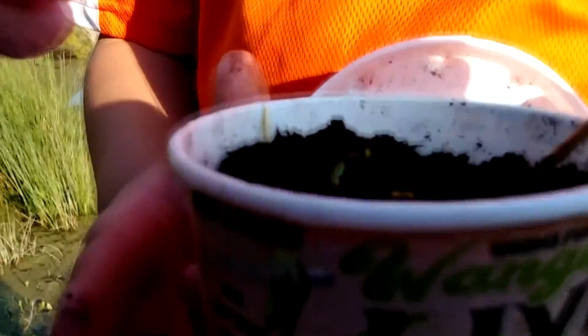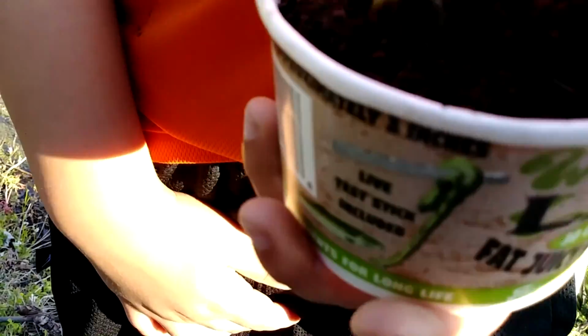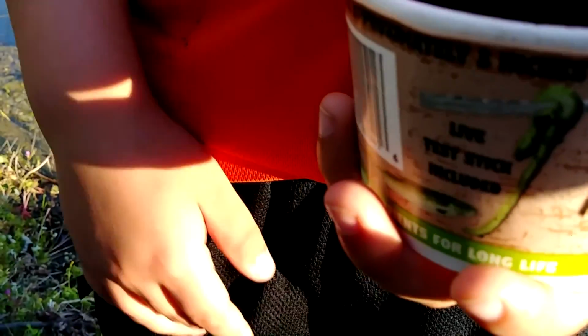$3.57 for a cup of these worms. For green, guys. And they're really red wigglers. I don't know what they did to make them turn green. Hold it up. Let's see her digging dirt. Yeah, they actually put a stick in there where you can dig down and check, make sure they're alive, and they're very active.